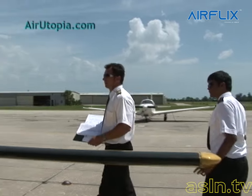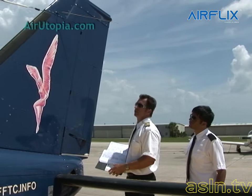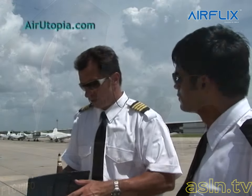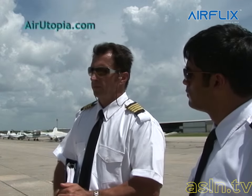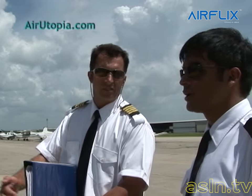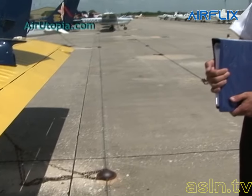Okay. Here's the trim device for your rudder, or rudder trim. It looks in good condition. And that will conclude the pre-flight inspection on the outside of the aircraft. The only thing we have to do still is remove the chains. Otherwise, we wouldn't be getting very far after starting the engines.